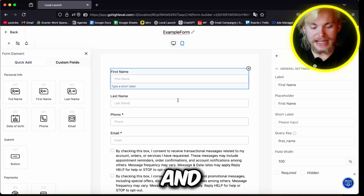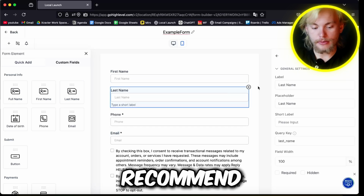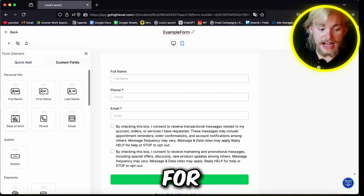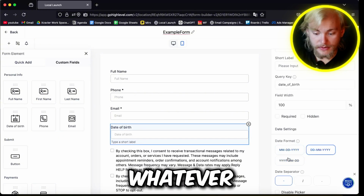And we can go ahead and put in any field that we want. So we can have their email, their phone number, which I would recommend, their first name and their last name. I'm actually going to get rid of their first name and last name and just ask for their full name. Just makes it easier. You could also ask for something like their date of birth, and they'll be able to manually select their own date of birth in whatever date format you want.